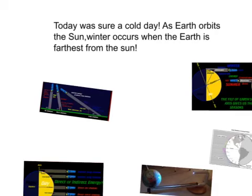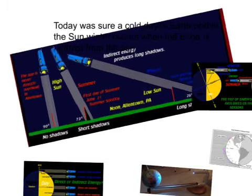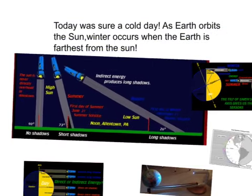Have you ever heard someone say, "Today was sure a cold day"? As Earth orbits the sun, winter occurs when the Earth is farthest from the sun. Have you ever asked, is that statement really true? Well, I think it's not really true, because look, I'm going to look right here.